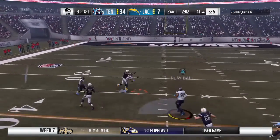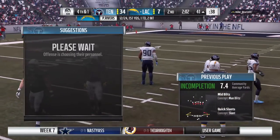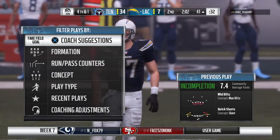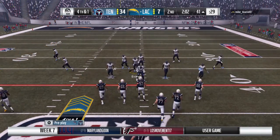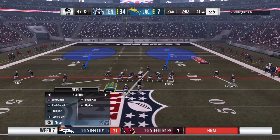On 3rd and 1, here's Rivers. And this is going to be incomplete. The all-pro safety Kevin Byard there on the coverage for Tennessee. Certainly looked like they were getting ready to convert there on 3rd down, but what an effort to get his hand on that one, knock it away, and brings up a 4th down decision. And no move to get the offense off the field. They'll stay put on 4th and 1.